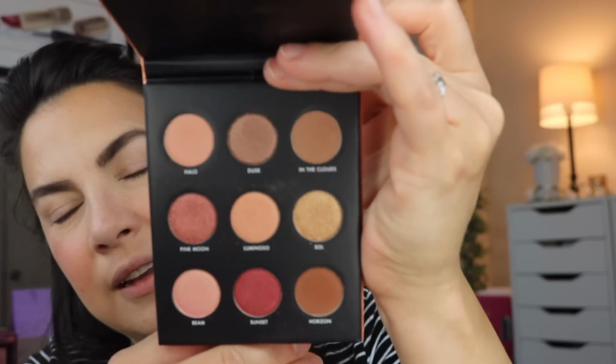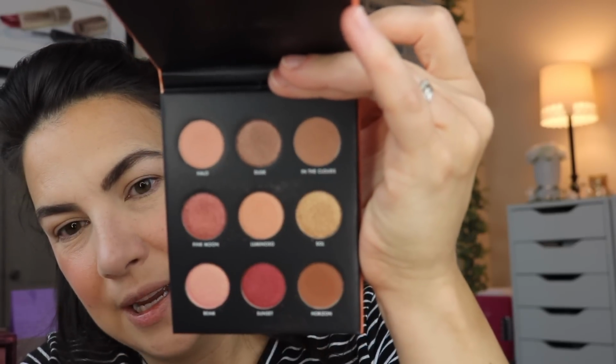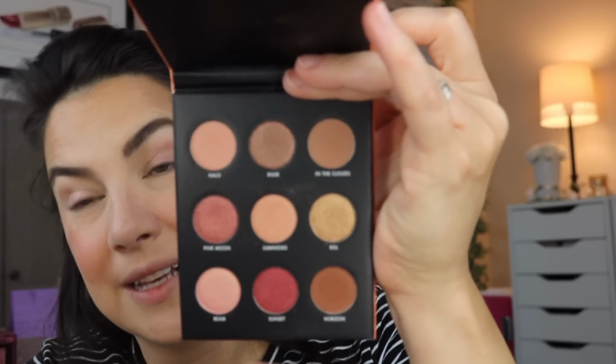So it's just a little 9-pan palette. There's a lot of glowiness in this palette. Our mattes are up here, and everything else has some level of shimmer. Some are deeper than others, some you might find more wearable than others, but I mean, it's all generally a pretty wearable spread of shades, I think.